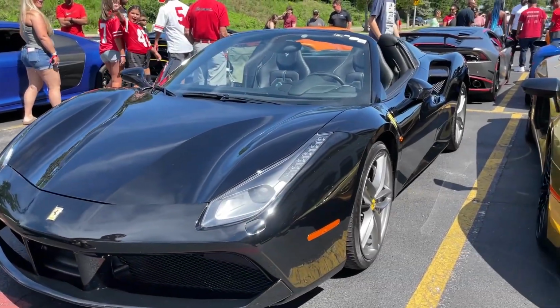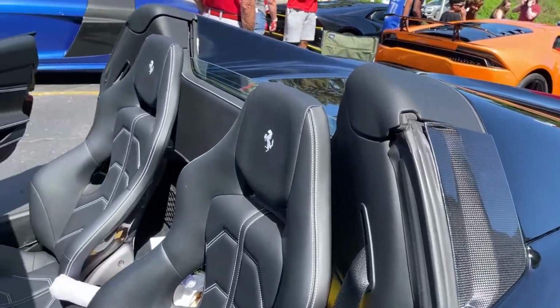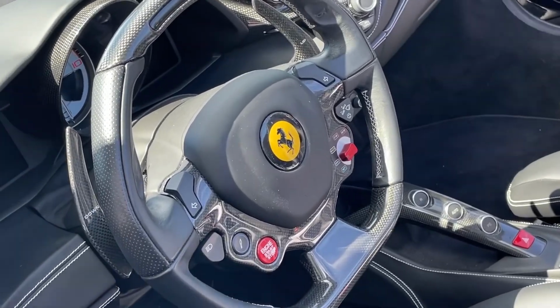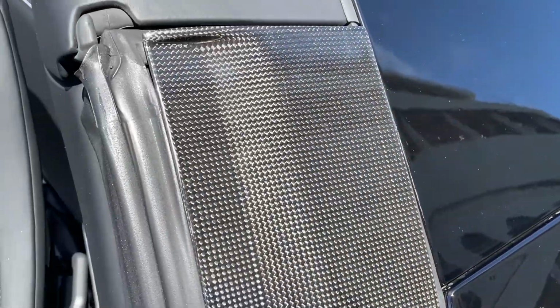We have a nice black 488 right here. We'll take a short walk around. Really nice spec on this, all black. Very kind of a low-key car. Not very flashy for being a Ferrari. I kind of like that. You got the carbon fiber steering wheel here. You can see it's got the shift lights right there. Really neat. You've also got some more carbon fiber right here and right here.